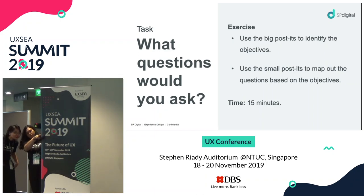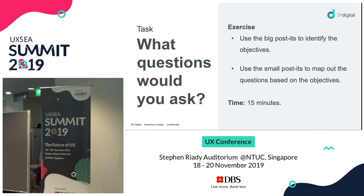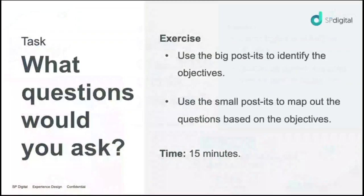So the question for you guys, I gave you the context, which you can get in the handout as well. Basically, you can use the bigger post-its to come up with the objectives of the research, and then you can use the smaller post-its to come up with the interview questions that are based on the objectives. Is that clear? Yes. Okay.